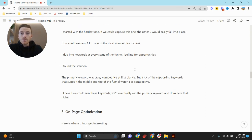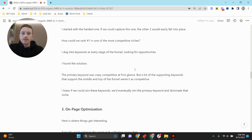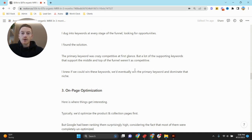Now, it's not as easy as just optimizing one page for that keyword and hoping you get to the top, right? That's never going to work. So I dug into keywords at every stage of the funnel. Obviously the target keyword is a bottom of funnel keyword. We're looking to put that collection page in the number 1 spot for a bottom of funnel keyword. However, customers don't just start at the bottom of the funnel, right? They have plenty of things they search for before they arrive there. So, middle of funnel, top of funnel type content.